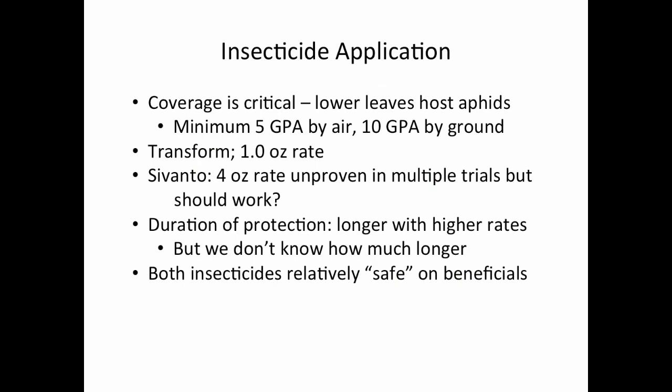Coverage is going to be absolutely critical with these products. We're talking about an aphid that likes to build up in the lower part of the plant, and we've got to get product down in to control them. We're looking at 10 gallons by ground, and that would be preferred. I think most places, especially in the high plains, by the time the sorghum is headed out, we're not looking at a ground application. We're looking at by air, and that's 5 gallons per acre minimum to get this product moved down.